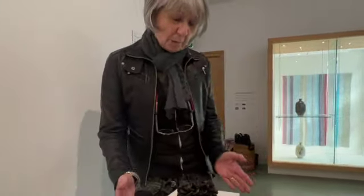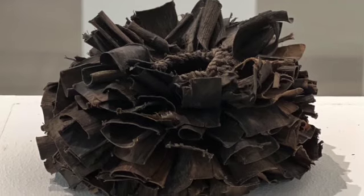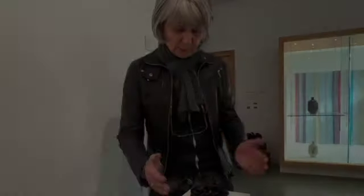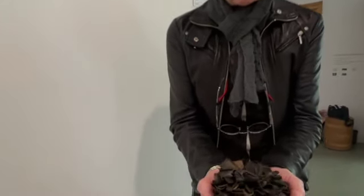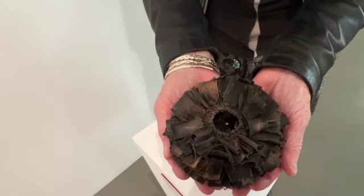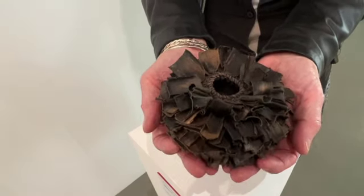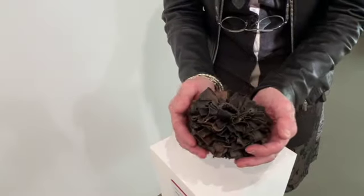This is the work of our basket maker, Annette Mills. It's an homage to the chrysanthemum. It's willow bast, and I'm going to pick it up so you can see how it fits so beautifully in the hand. And it is a basket, if you look inside. It is so seductive. Of all the pieces in the exhibition, it's the one that's most hard not to touch.